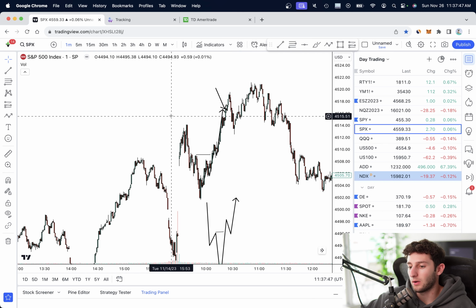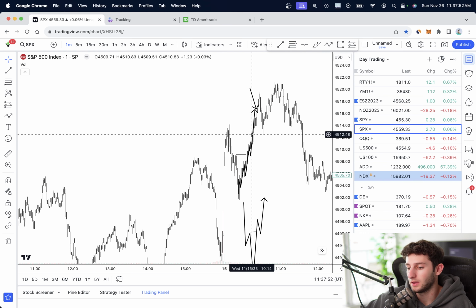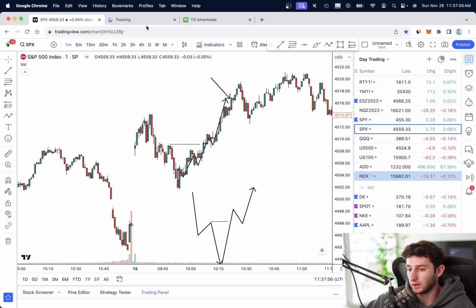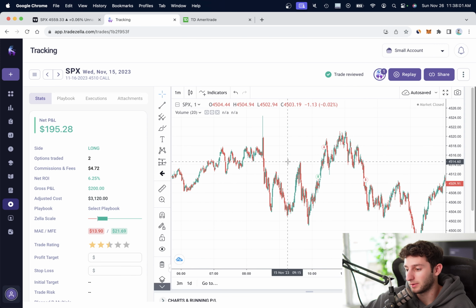Okay. Now, obviously I can look back and say, you know what? I could have held a little bit more, right? Could have held all the way up to here. But trading is not about catching tops and bottoms. It's about getting a piece of the move and walking away. In this exact trade, maybe $200, right? I'm not going to sit here and complain about $200.